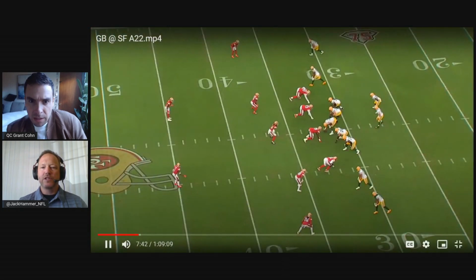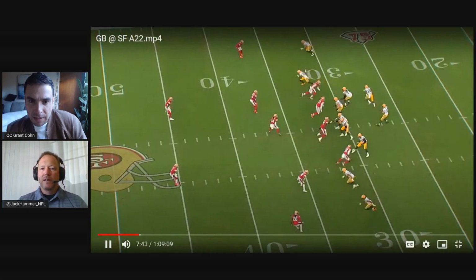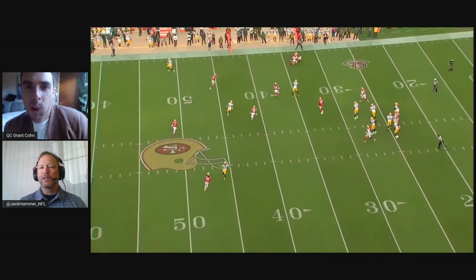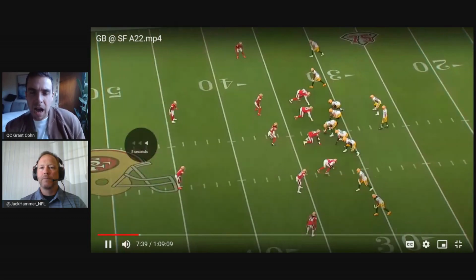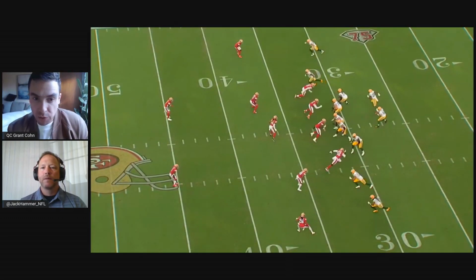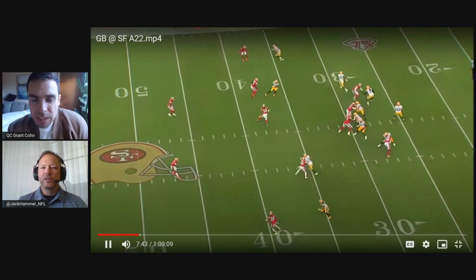I don't know between 2, 4, and 6, whatever you want to say, but it's too high. It's a zone coverage. Yeah, and it's easy. It's a good job. Part of the reason I say maybe it's cover 2 is how quick the corners are, because both corners are reading inside, looking to jump anything. I know from talking to Saleh that the Niners did not run cover 2 under him. Maybe they do under Ryan. It could be quarters. Okay. Well, whichever one it is.